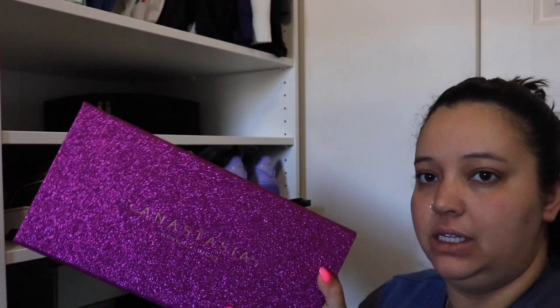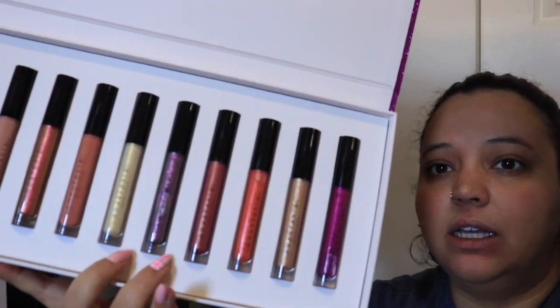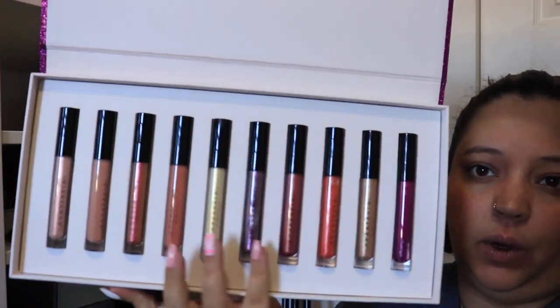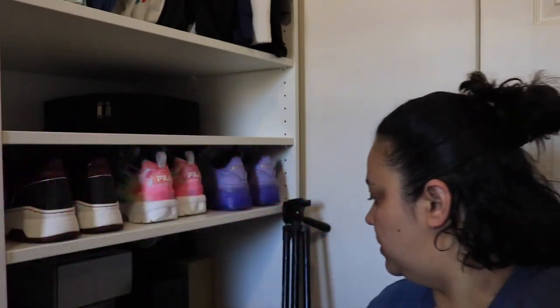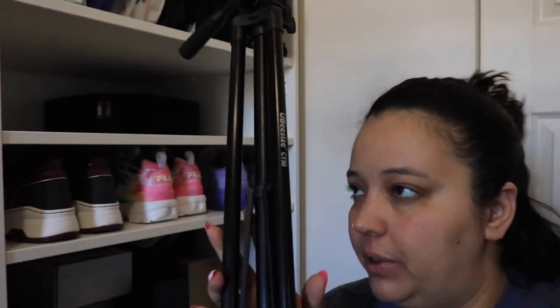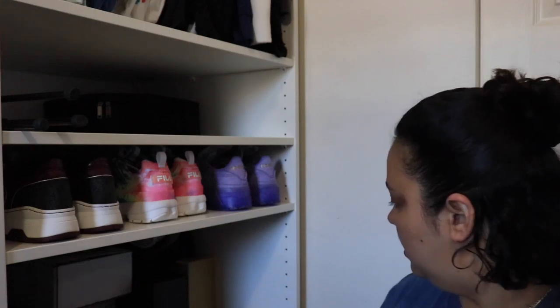I also put this in my declutter. This was up top where my purses are now. I literally only ever swatch these, so I'm gonna figure out which ones I want and then give the other ones away, because I was using it as a display, but it's just not my vibe anymore. And then this is my tripod for when I'm filming on the ground. It's perfectly set up.